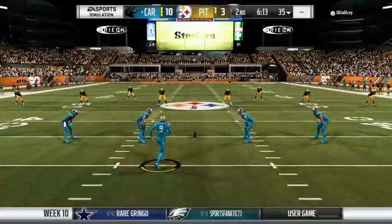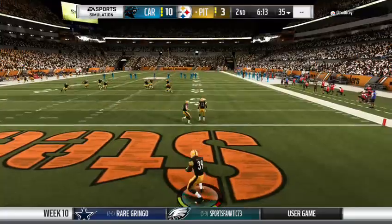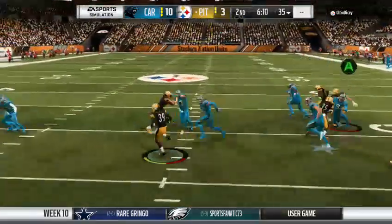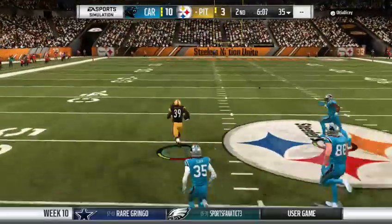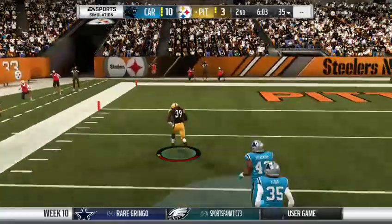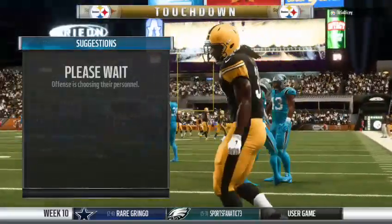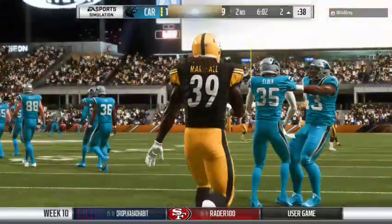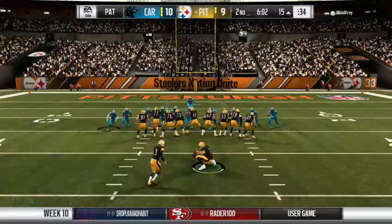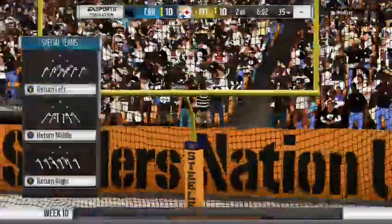Gano out to kick this one away. This will be taken to the back of the end zone. And an alley to run. And now look at him go. The 20. And into the end zone. Touchdown, Pittsburgh. Keith Marshall officially with a return of 108 yards. And the Steelers are an extra point away from tying this thing up.